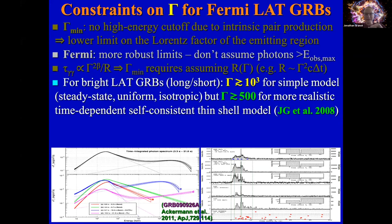Now for the brightest LAT GRBs, both long and short, you get gamma min of order 1000 for a simple model, assuming a steady state uniform isotropic photon field within the source. However, if you do a more careful analysis, you get about a factor of 2 lower, gamma min of order 500. That's for a more realistic time-dependent self-consistent thin shell model.